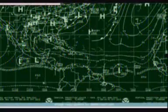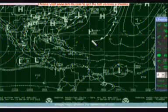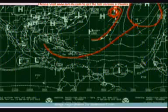Here is the surface map from the National Weather Service, and you can see that we have this trough out here. Here is our cold front right here, and a trough, and this is what's causing the wind shear all through the Caribbean and out into the Atlantic. Now we have a big high pressure system out here in the northeast Atlantic. That's called the Azores High, and that's helping to push our Invest off to the west and west-northwest.